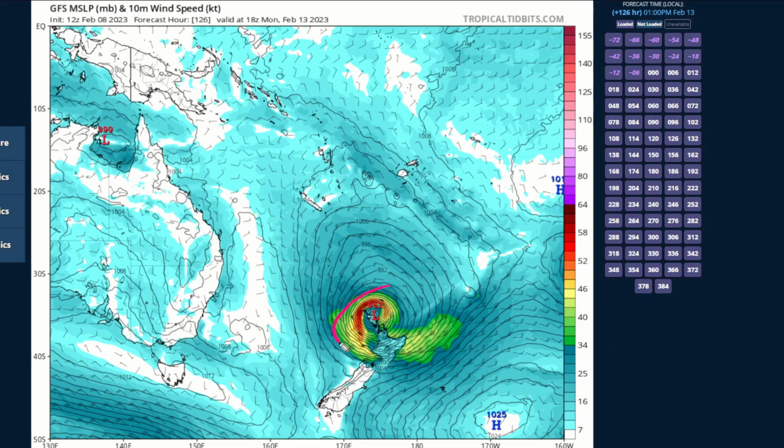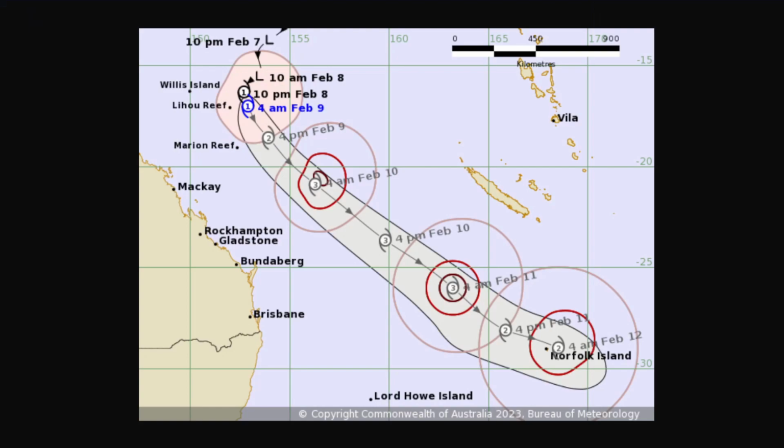And I mean, that type of an extratropical cyclone is no joke. That can be quite windy and quite wet, and for northern New Zealand, that could be a very unwelcome start to the work week. And here's the Bureau of Meteorology forecast on that.